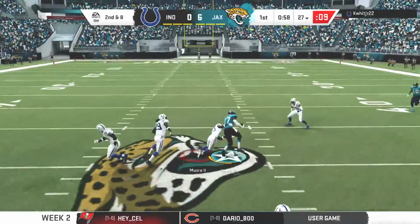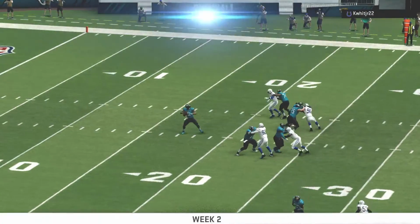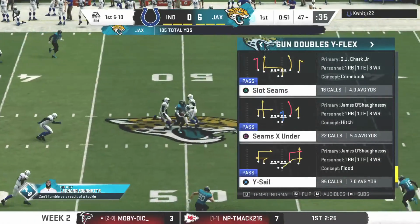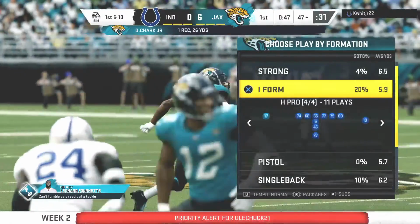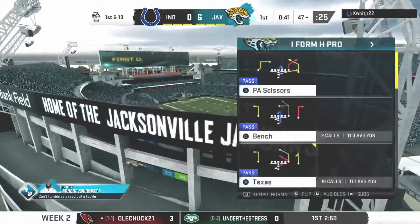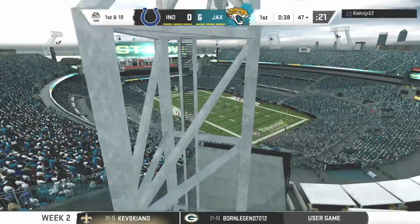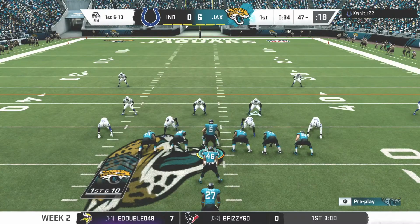And connecting here with DJ Sharp. And he'll be taken down, but not before they work it across midfield. That one good for 26 and a first down. First and 10 at the 47-yard line. Now from Colts territory, here's a first and 10 at the 47.